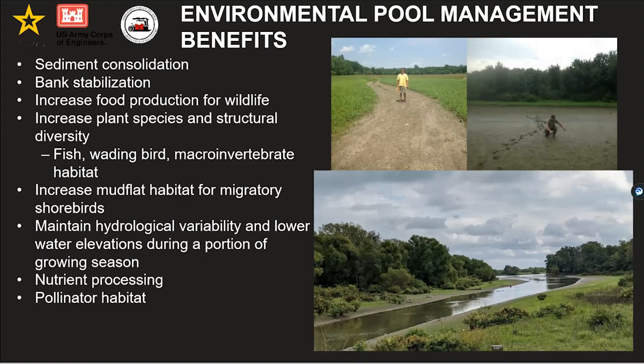The other piece of this, with those kind of extended drawdowns, you're really able to get different transitional areas established. So you're able to have that open water, mud flat, emergent vegetation, aquatic plants, shrubland, all the way up to your early successional forest, establishing and then transitioning into the fully established floodplain forest. Without that environmental pool management, the water would be held high, and you essentially have an open water condition that transitions more quickly into that floodplain forest. So you have a reduction in habitat diversity out there.